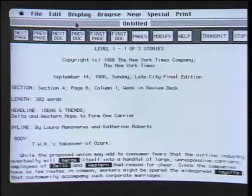We see that the first one is from the New York Times from September of 1986. The section, the length, the headline, and the byline. And then we move directly into the body. And those keywords I see are highlighted. Yes, the keywords are highlighted, and we get a sense from that there are very few concerns for the employees of either of the companies. Right. And what would you do? You could move on to the next document?